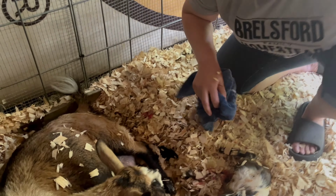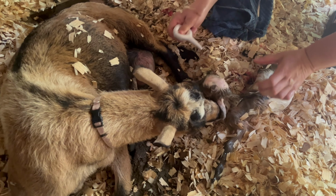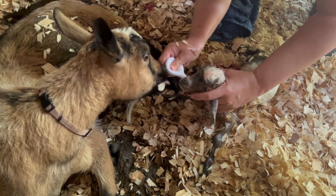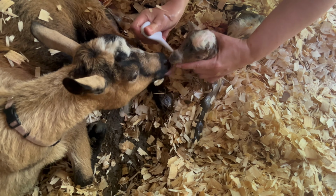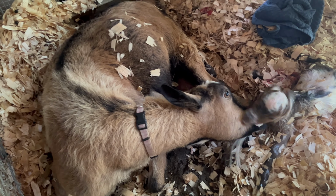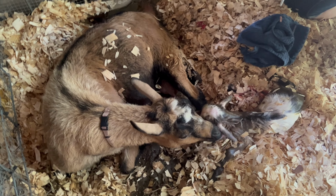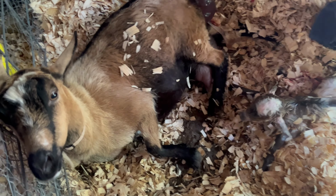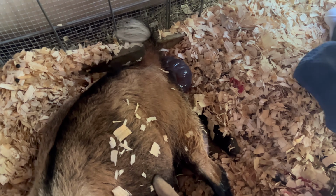There he is. Oh, so cute. Oh! Yes, that's good. That's good. Oh, she's getting another one. What a good mama. Oh, good job, Mama. Is it a boy? Yeah, it's a boy. Oh my goodness, the other one's coming behind the second. I told you, the second one usually slides right out.